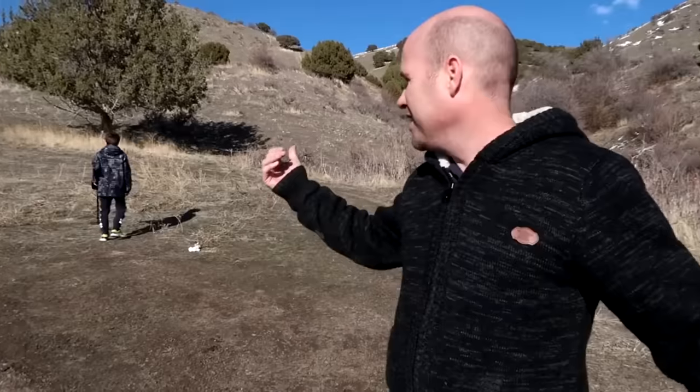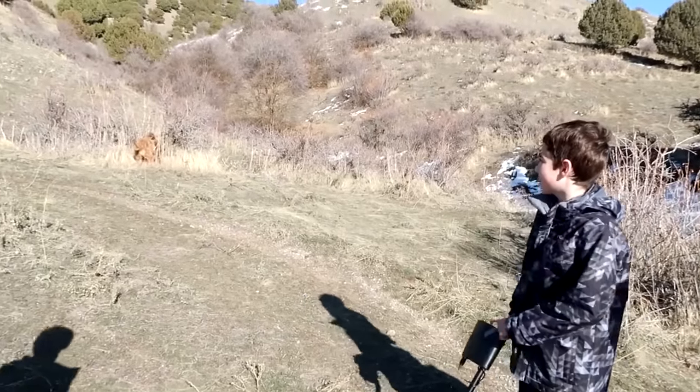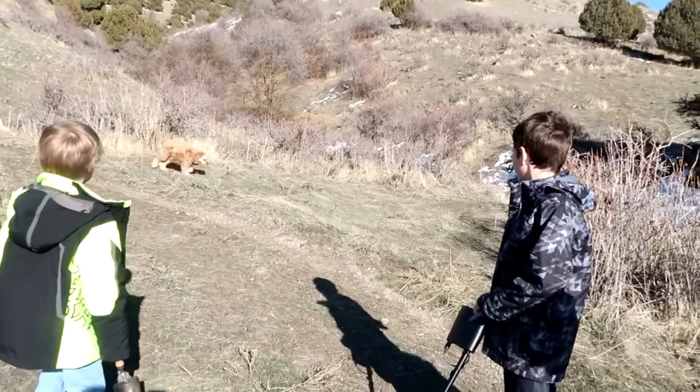Jacob's got his metal detector to help us find some of the different metal items, so let's see what we can find here. We've got Logan with us as well. He's going to try to sniff stuff out. I don't think he's going to be much help though.